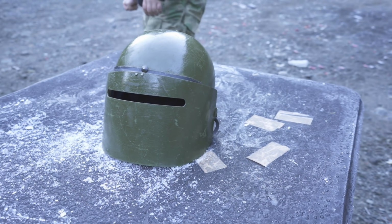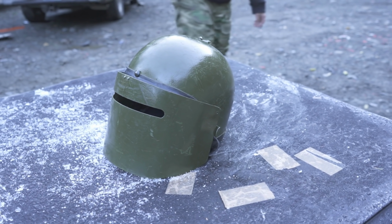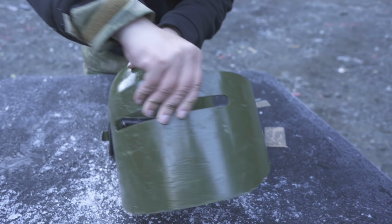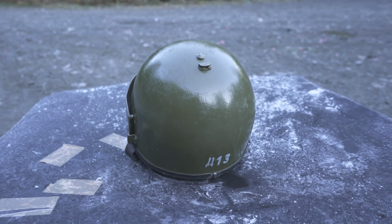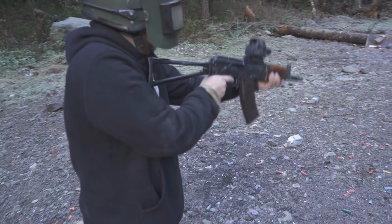But despite the worn condition, this 90s era hardened steel shell and slip visor are perfectly intact, and steel, unlike Kevlar, never expires. These factors make D13 an ideal candidate for destruction, which is what we intend to do.